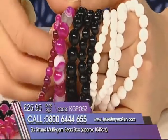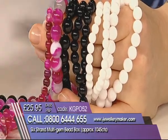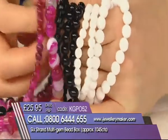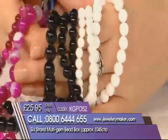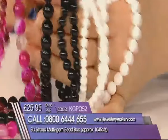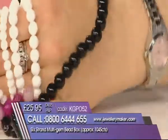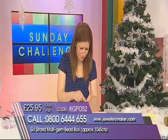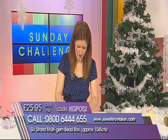They are fabulous colours, aren't they? I am loving, loving, loving that. Imagine that with your black dress for your Christmas party. Mixing those up, maybe just using the black and the white together for a monochrome look. Maybe just using the black for a really lovely evening look. We're looking at £25.95. Let me just put these together around the wrist so you've got a better idea of just how you might be wearing these. That is a great price.